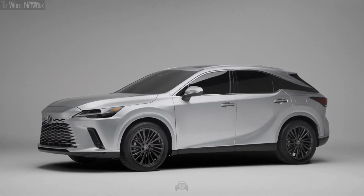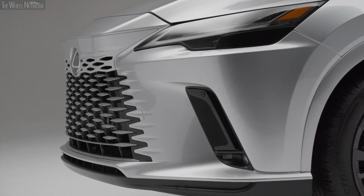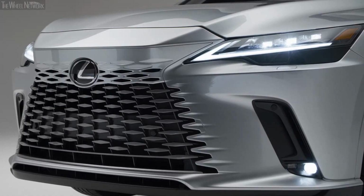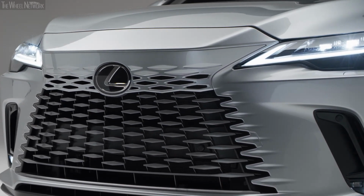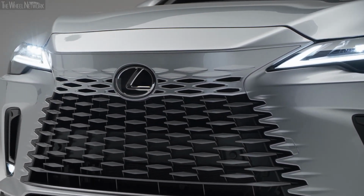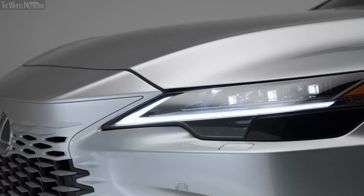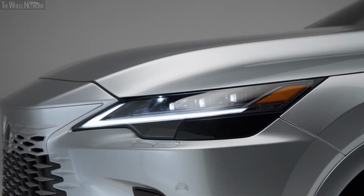The iconic spindle grille is also present, but it has been remolded into a new design element dubbed the spindle body by Lexus. The hood has been lowered a bit, giving the front a pointier appearance, and the A-pillars have been moved back a bit, improving stability and emphasizing the shape of the hood and grille. Overall, the new RX has an aerodynamic look that is really pleasing to the eye.